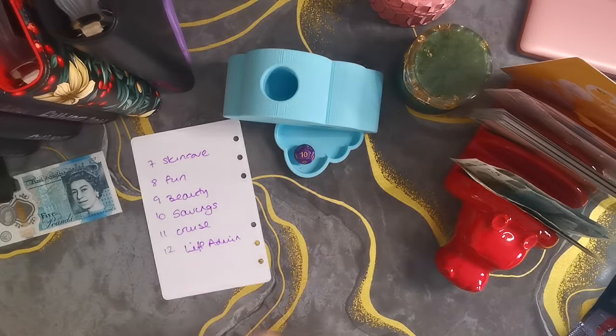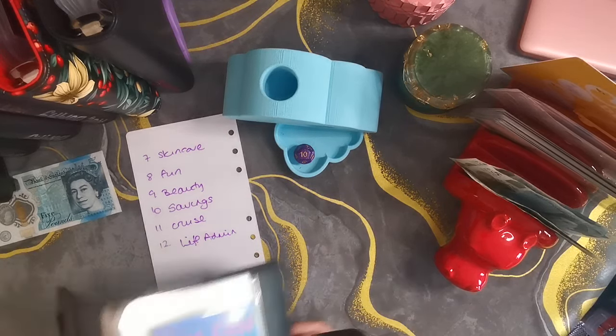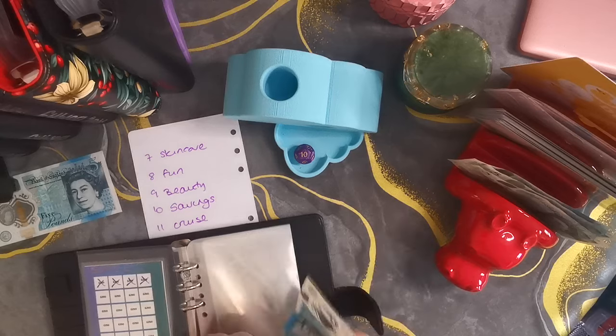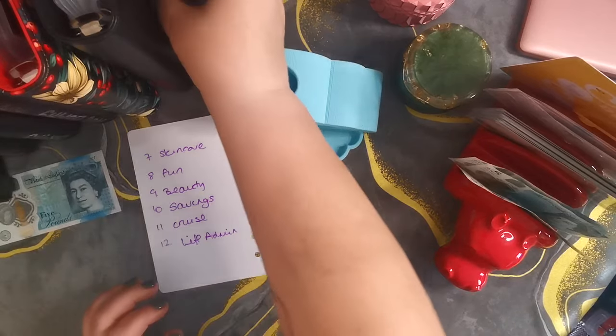Number 10 is savings. Right, I haven't got the savings binder out because I didn't think that I would be saving any money in it. There we go. Right, so let's put £5 into here. Start saving up 1,000 again. Let's just stand that there.